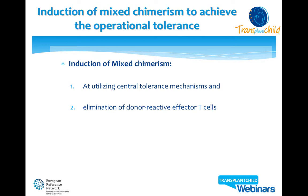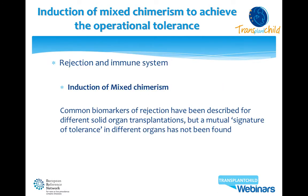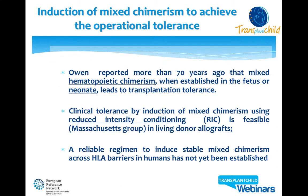It works by utilizing central tolerance but also peripheral tolerance. There are common biomarkers of rejection that have been described for different organ transplants. However, there is not a common signature of tolerance. So we cannot say which cells are involved in tolerance, as we can in rejection.